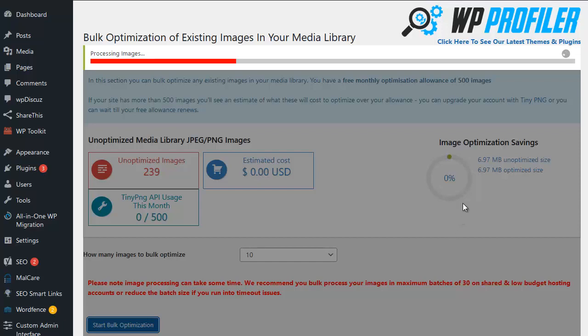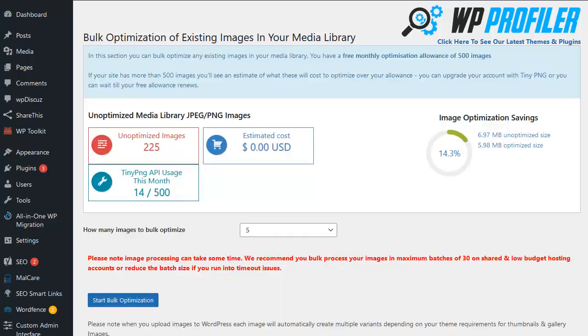You can see it's processing the images now and it's still working. We're almost there. I should have stuck a timer on to time how long it's going to take. There we go. Almost finished. And done. Now that was around 15 seconds, I think. It takes roughly a second to a second and a half per image, so you can see how long it's going to take to run through all your existing images. In my case, I've got 225 unoptimized images, so that's going to take around 3 to 4 minutes to run through and bulk optimize all those existing images.